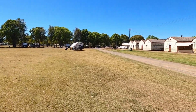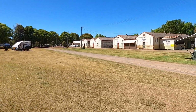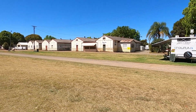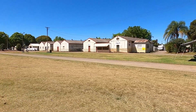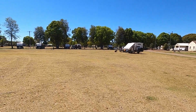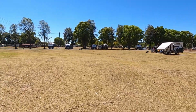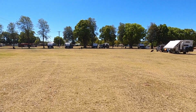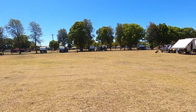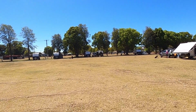Some old pavilion halls over there. The laundry's over there as well. I haven't been into the laundry yet, but the brochure said it's $3 for a washing machine and the dryers take $2 coins. All in all, not a bad place to stay.